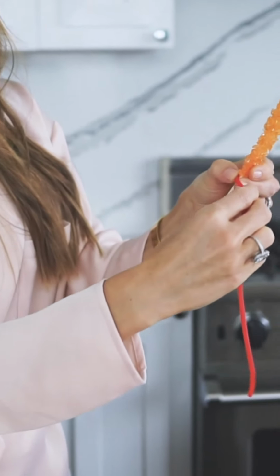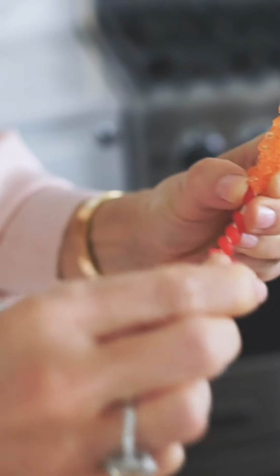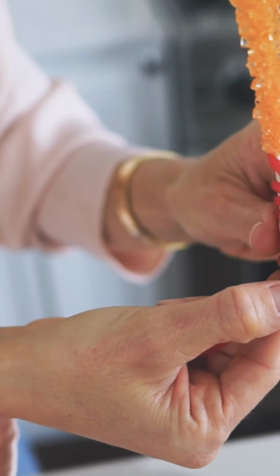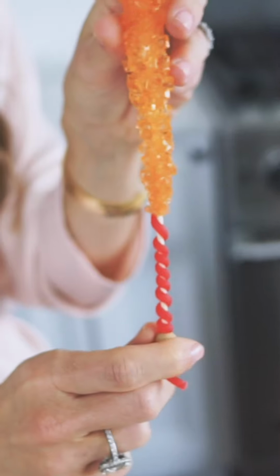So I start at the top, and you just wrap it, and you do it tightly, and you go around and around and around and around, and your string's gonna be a little bit longer, so you could just sort of pinch it together, hold, and break it off, and then you have a nice rock candy stick, and it adds a little something. It's an edible element, just a little texture, adds a little bit of red. I think red would be a fun color to sort of incorporate into the traditional Halloween colors.